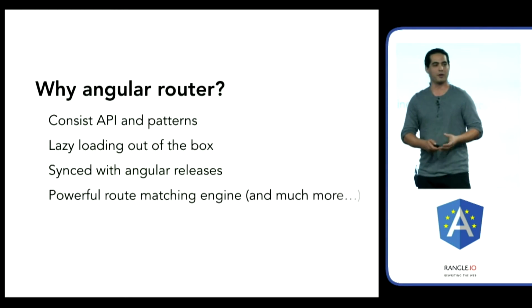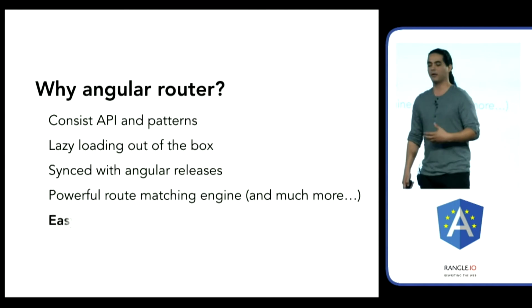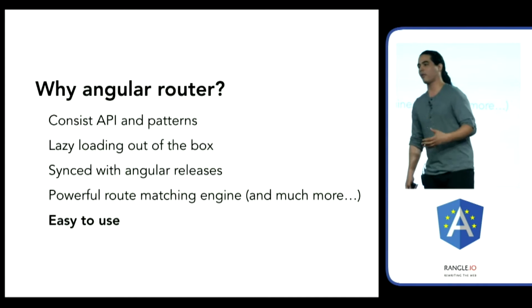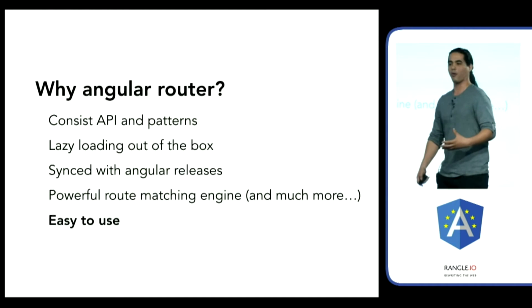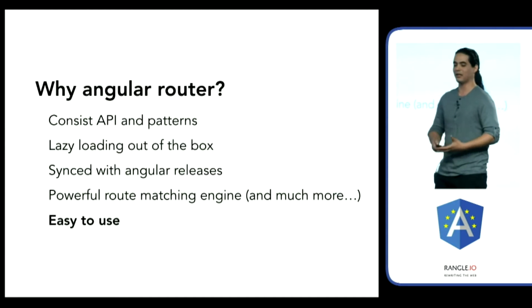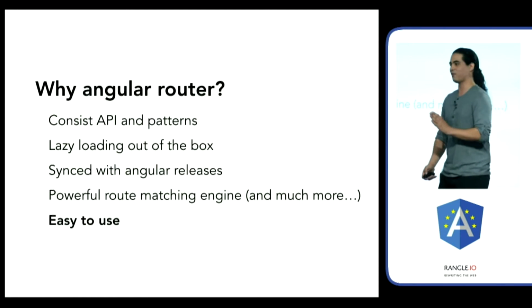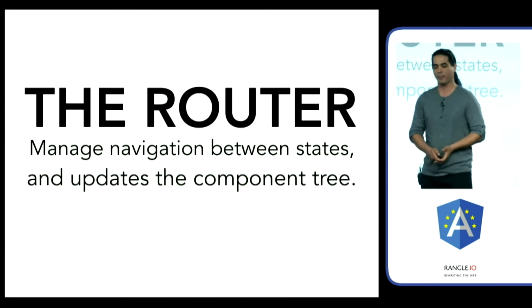But if we put aside all those powerful features and stuff, I really think that it's easy to use. And this is the selling point for me for using the Angular router, because I like complex things to be easy to use. Maybe not so easy and straightforward to understand the implementation details, but easy to use.